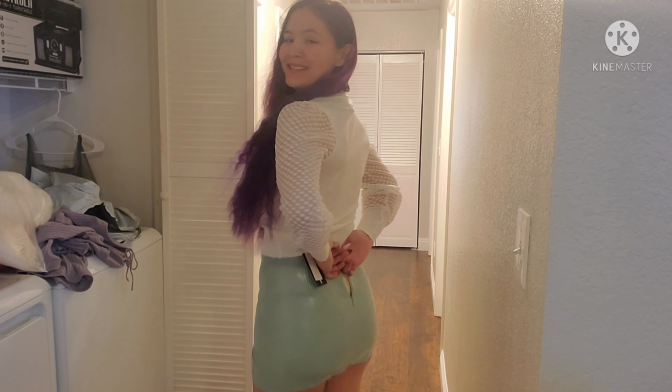Let's get into the next outfit. Okay, so here is the first of the paired outfits. I cannot zip this in the back. As you can see, it's very short. This skirt I got in a medium.